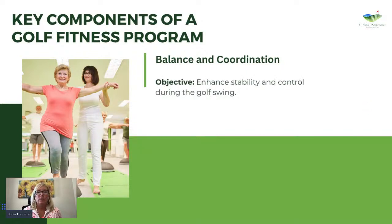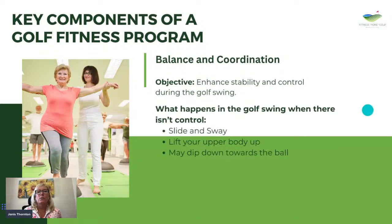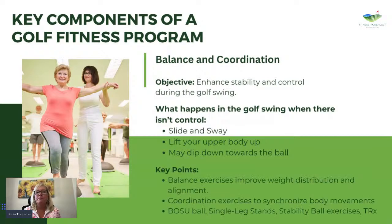We want to enhance our stability and control during the golf swing. We want it to be a compact golf swing, but the majority of golfers, because they're not very good, have a slide and a sway and they're kind of all over the place. When they have good balance and coordination, though, you can help enhance the stability of the golf swing. So what happens if we don't have it? You slide and sway, you lift your upper body up, you may dip down toward the ball. You can do a lot of crazy things when you don't have that balance and coordination.